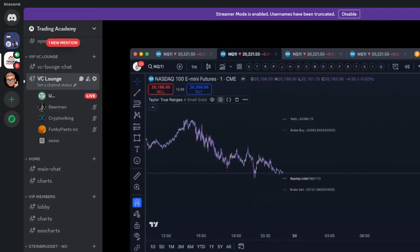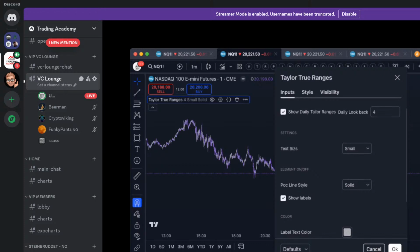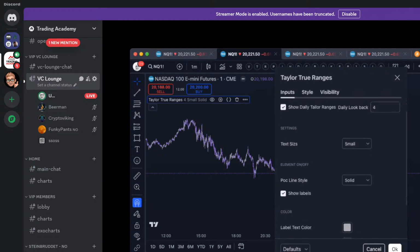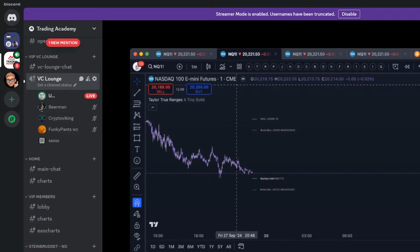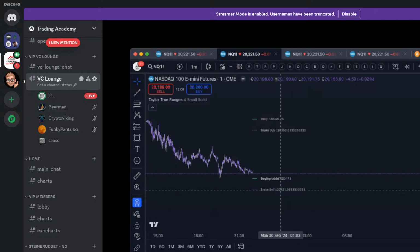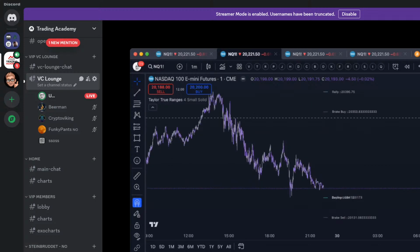Now, once you load this up, there's one weird thing about this indicator: there's really not much that you can change in terms of settings. There's nothing you can really do. The daily look back is 4, which is what it has to be for you to do your calculations, all right? And then the text sizes, this is the only thing I changed because they come in tiny, which I was like, what the hell does that say? I tried to amplify that, but I really couldn't. So the only thing I was able to change was from tiny to small. If you put it on normal, this all disappears for some reason. Yeah, a bit of a strange indicator in that sense.